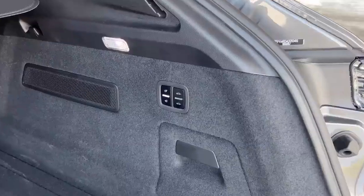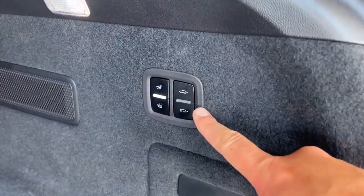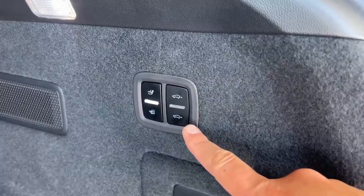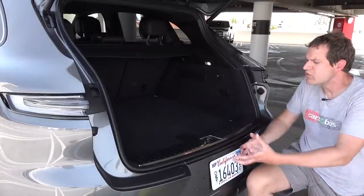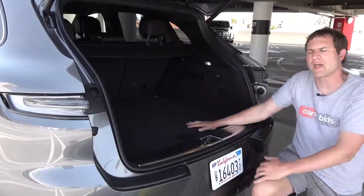For one, these little buttons over on the side of the car, and then arrows, you can press those to lower or raise the rear of the car. So if you have something really heavy back here, you push the lower button, the air suspension lowers it down so you can more easily get it inside. Of course, you can press the other way to raise it back up when you're done.